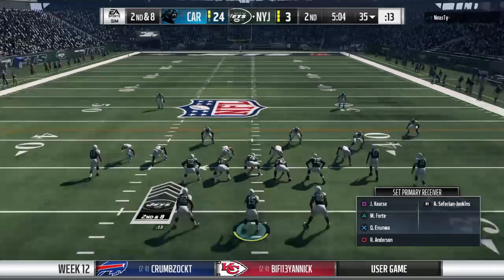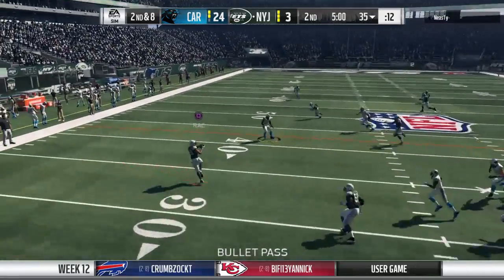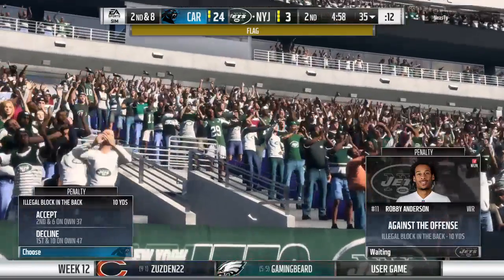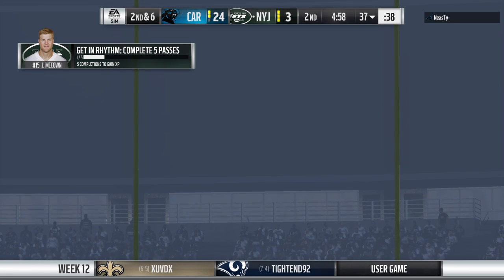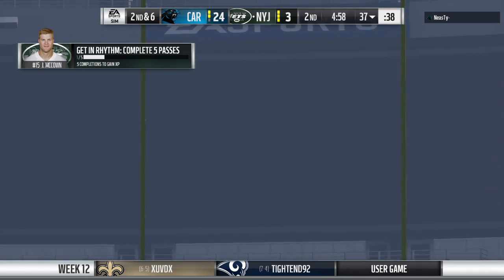3-19. McCown. Left side complete. Safarian Jenkins. And he'll be out of bounds up past the 45. So a decent gain, but all for naught on the penalty. It's too bad, isn't it? They were feeling pretty good about it. The only people celebrating, the guys who just gave up that play.